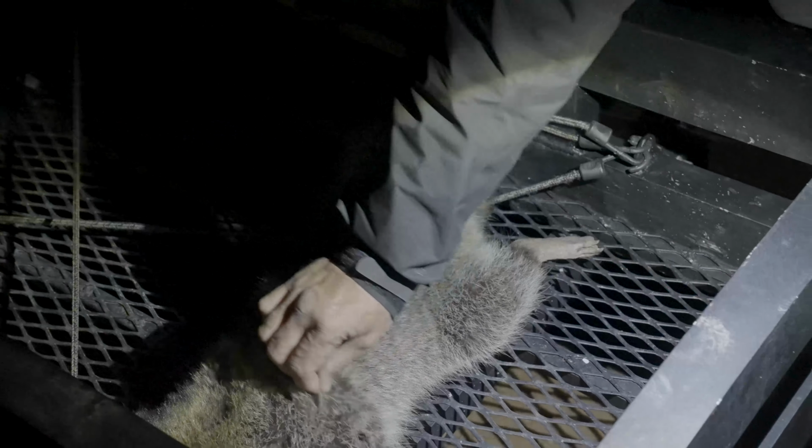Yeah, so now we're heading to another spot. Main thing we're after is coyotes. That was just kind of a side thing since we weren't going to kill any coyotes there anyway.